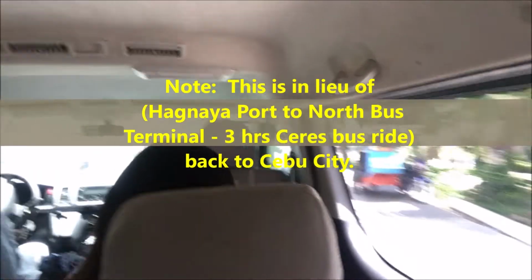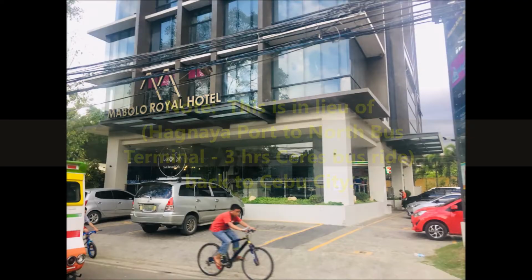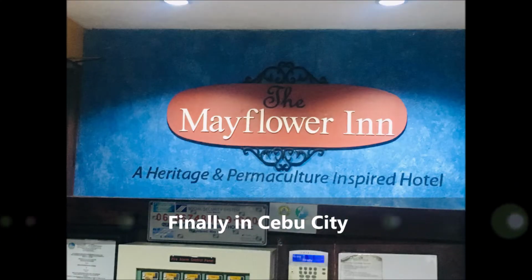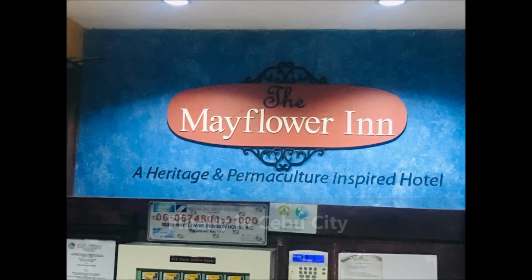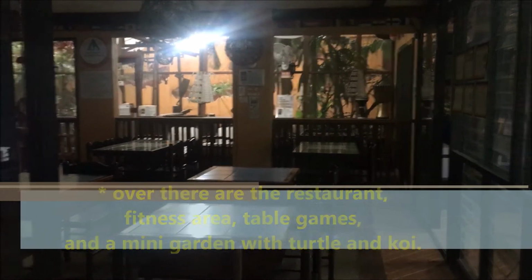Hagnaya Port to Mayflower Inn is about 108 kilometers or 2 hours and 36 minutes. Mayflower is just 1 kilometer or a 10-minute walk from Fuente Osmeña Circle. It offers a restaurant and bar, fitness center, and some board games. They even have sungka and a foosball table.